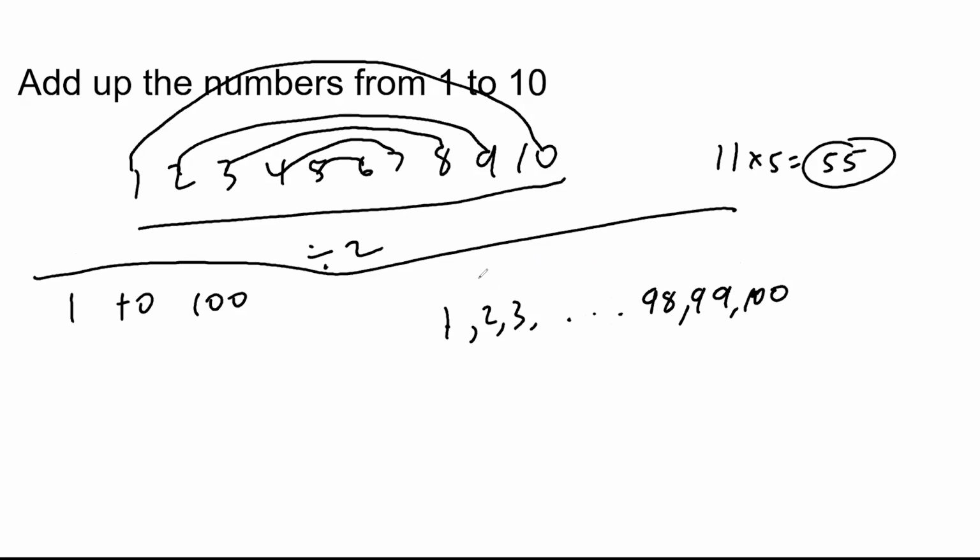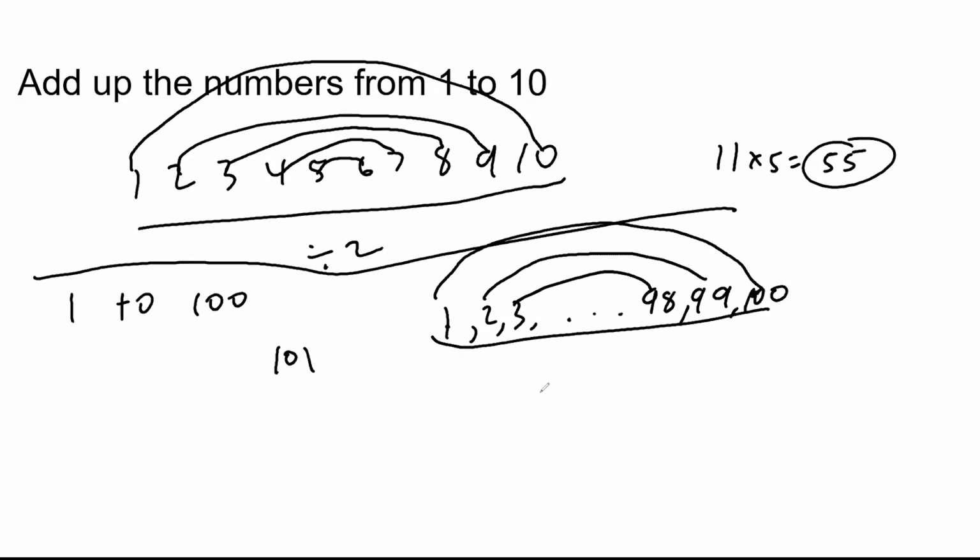So I'm going to show you what the pairs set up to be. So if I do 1 and 100, that's 101. 2 and 99 is 101. 3 and 98 is 101. So they're all equal to 101. Now, how many pairs are there? Well, there's 100 numbers. So you take it in half because pairs are twos. So 100 divided by 2 is 50. So you can do 101 times 50.